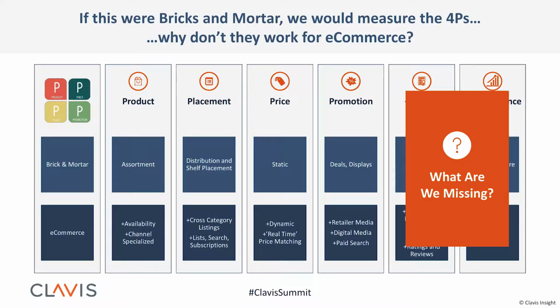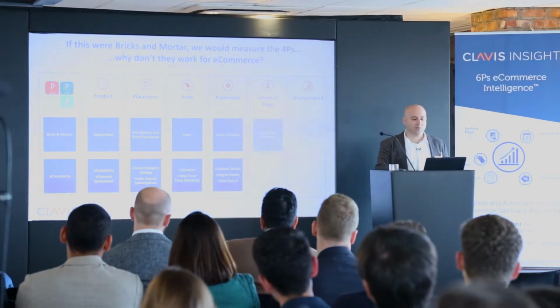And finally, in promotion, deals and displays, as mentioned, online we have digital media, we have retail media, we have paid search. There's a couple other elements, though, because e-commerce is trickier, that we have to add. We have two more P's that we bring to the mix here: perfect page and performance.